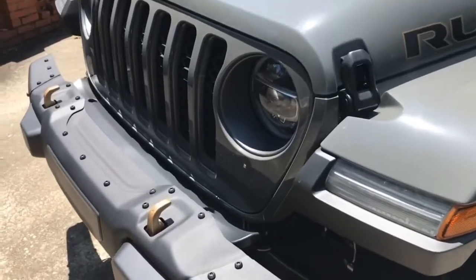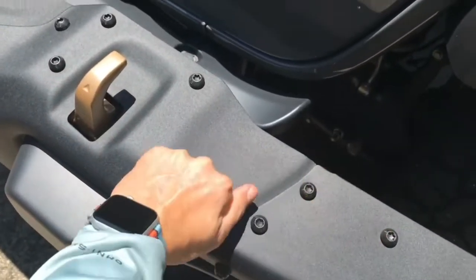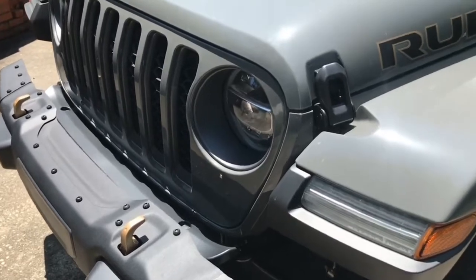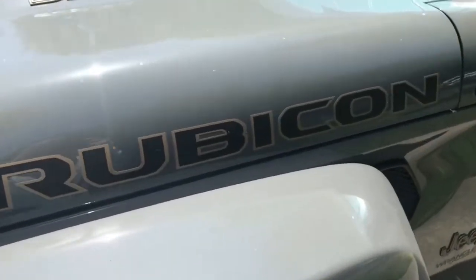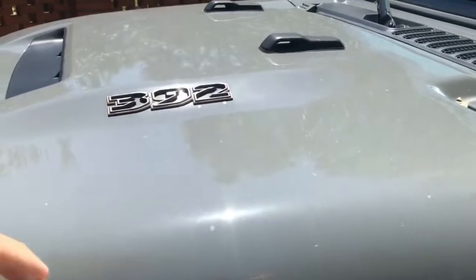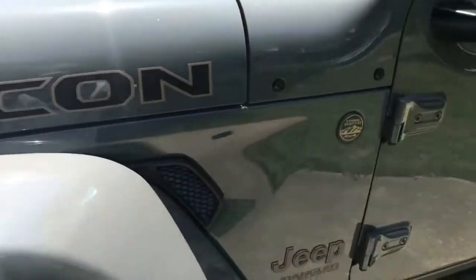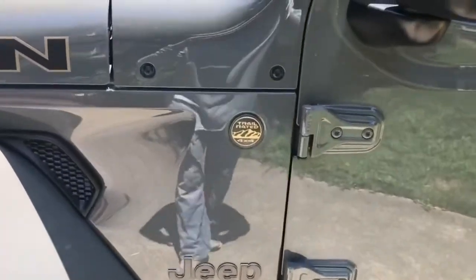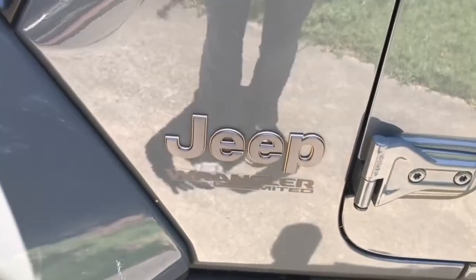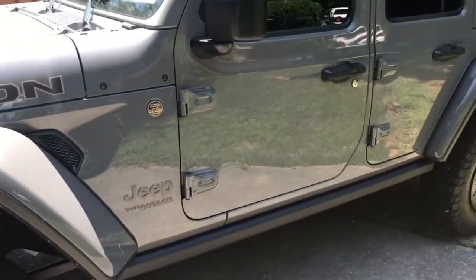So you see right here, you have the bronze tow hooks. It's a steel bumper. But yeah, the bronze accents on the tow hooks, and then you also got bronze around the Rubicon decal, and also the 392 emblem with bronze surrounding that. Looks pretty cool. And the theme continues. You'll see it on this trail rated badge, and also down here inside the Jeep emblem, it's got some bronze accents. So that's something that will give it away.